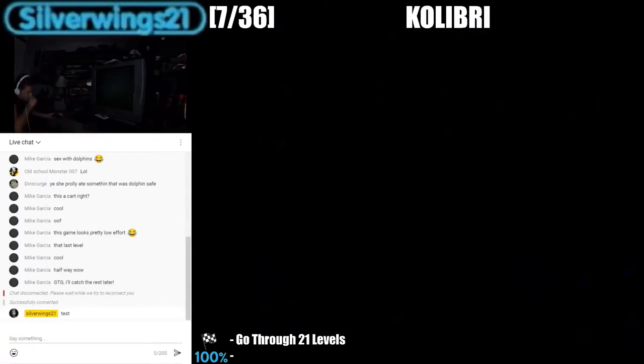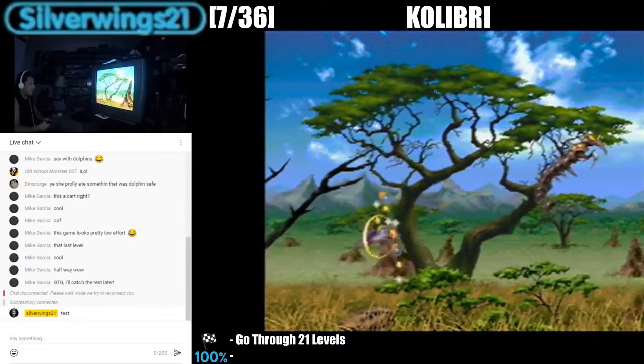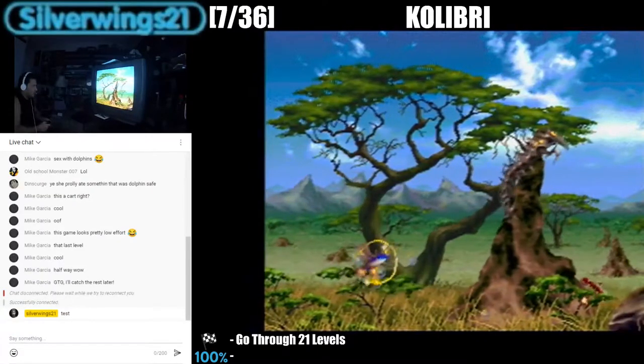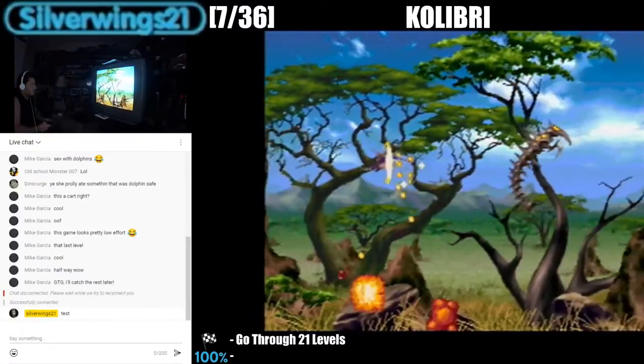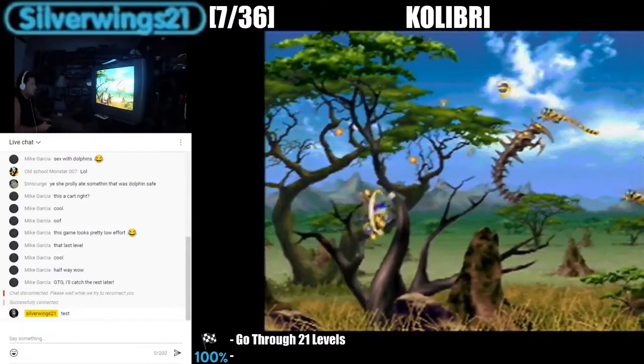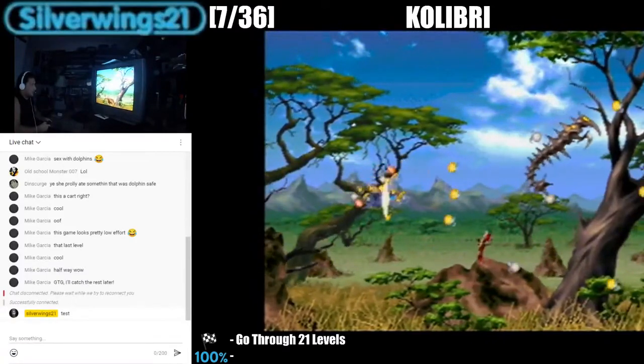See, not too difficult in some of these levels. Terra Decay. Follow big scary bug to the exit. Okay. Yeah, we need him to open up the gate. Yeah, I think I'll go three-way. Snake shield is just a little underpowered.